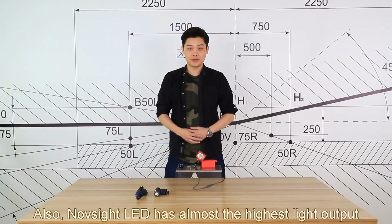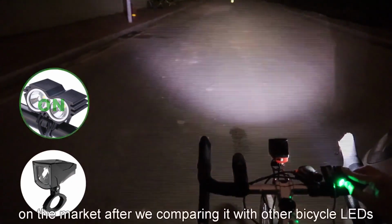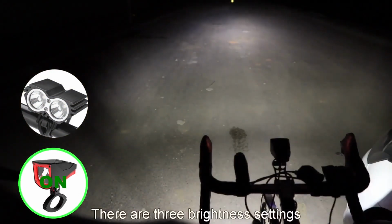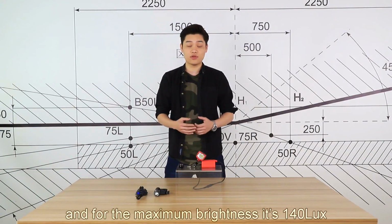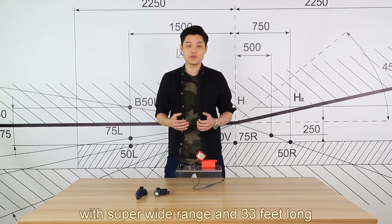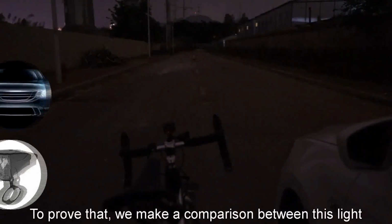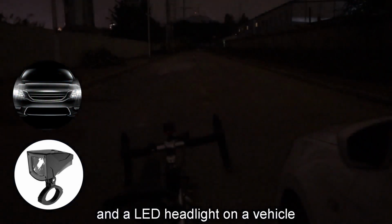Also, Novsight LED has almost the highest light output on the market after we compared it with other bicycle LEDs. There are 3 brightness settings, and the maximum brightness is 140 lux with a super wide range and 33 feet long. To prove that, we make a comparison between this light and the LED headlight on the vehicle.